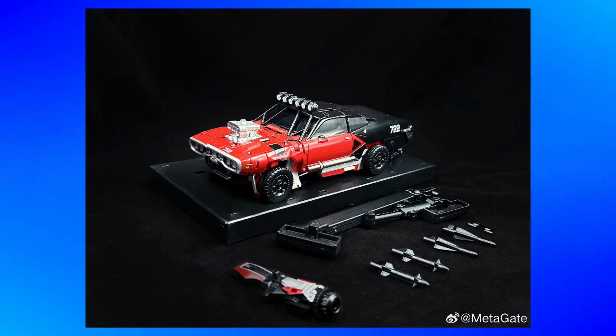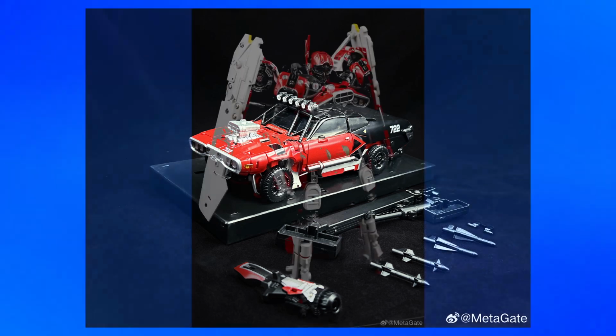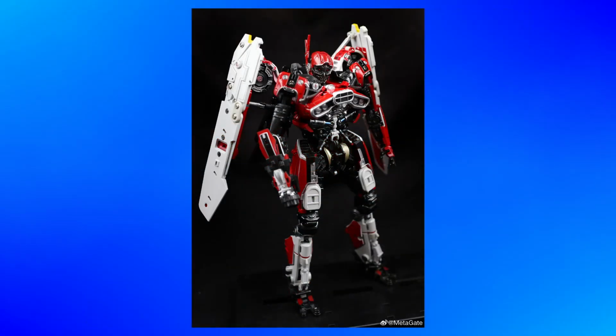The fact that it turns from a recognizable car into a recognizable jet into this extremely movie accurate robot mode is stunning. I highly recommend getting her.